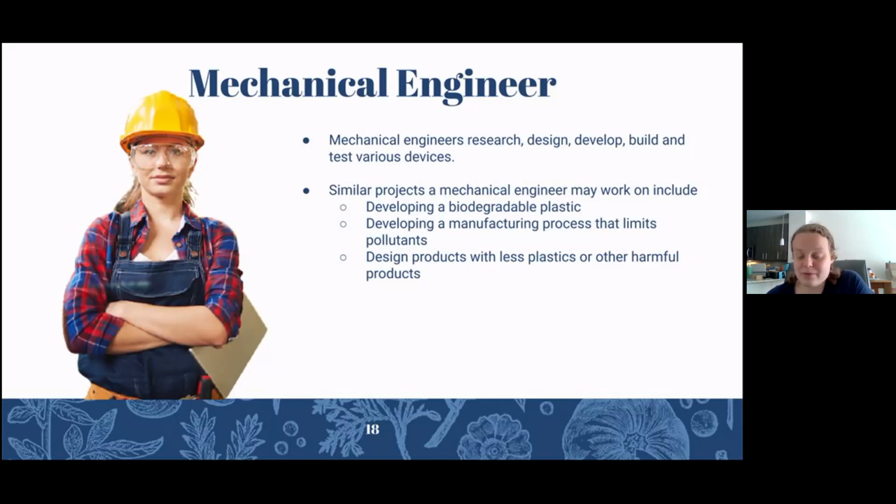So some products that mechanical engineers may work on that are somewhat similar to the product that you just did is materials. A mechanical engineer might develop a biodegradable plastic so that you wouldn't have to change the design, just the materials. They might develop a manufacturing process that limits the pollutants that are produced. Or they might just design products with less plastic or other harmful materials.